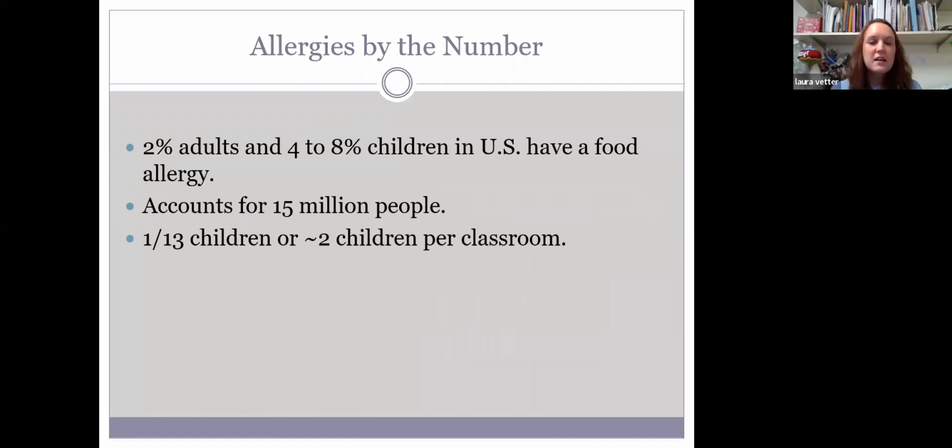As far as allergies, approximately 2% of all adults and 4 to 8% of children in the US have a diagnosed food allergy. That accounts for about 15 million people. So it's a lot of people, and that number is growing. For those of you that have school-age children, think about that as 1 out of every 13 children, or approximately 2 children per classroom. As time has gone on, we've seen that number growing. And it's not only that it's one food allergy, it could be multiple food allergies. That's another part when we talk about each individual food allergen for those top 10 allergens, how we have children with multiple of those too.